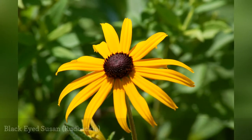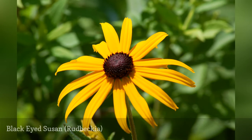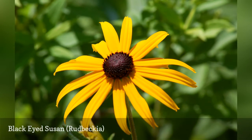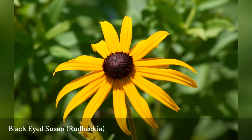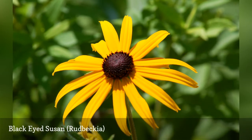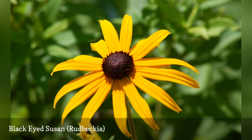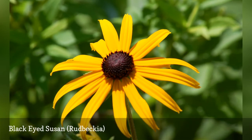Black-eyed Susans are a traditional form of perennial daisy that can be grown in containers as well as in the garden. They bloom from midsummer to late fall and can be overwintered if the containers are placed in a sheltered area for the cold months. Unlike many perennials, black-eyed Susans are relatively easy to grow from seed.